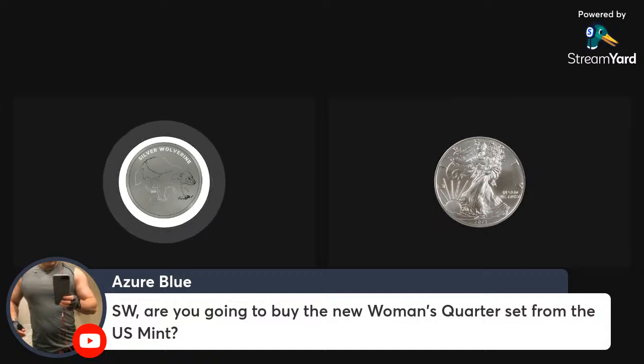I know those 1/10 ounce gold kookaburras are supposed to be coming out, the 2022s at some point. I haven't seen those yet. I think I bought a couple in 2020, but I didn't buy any in 2021, and I'm undecided if I'm going to buy any in 2022. I guess it's going to depend on the premium on those.